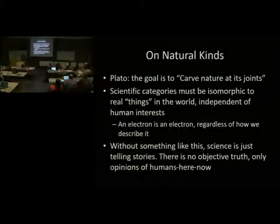So an electron is an electron regardless of what we think about it. A natural kind is something that is the way it is regardless of whether or not it matches human interests. If we're just coming up with definitions that meet human interests at the moment, and we don't care whether or not they're isomorphic to reality, then science becomes something more like storytelling. And you guys might not find that to be a problem, but there are philosophers who actually adhere to that view, that science is just a form of storytelling that we particularly like, and you don't want to go there. Just trust me, you really don't want to go there.